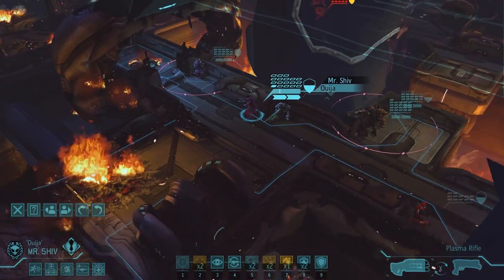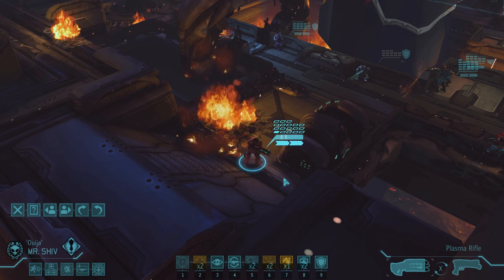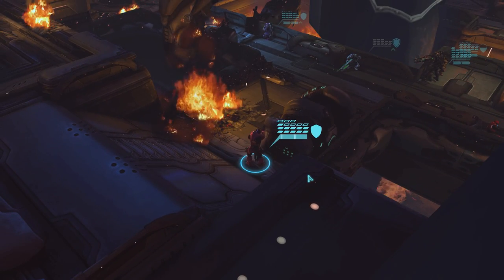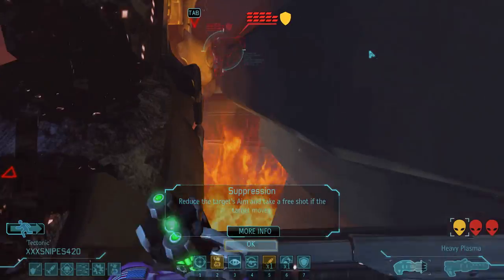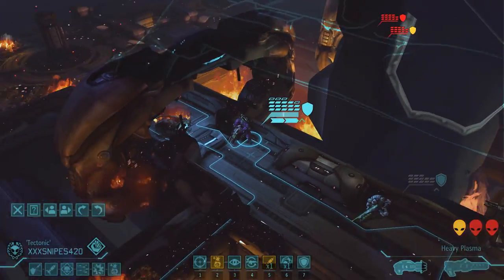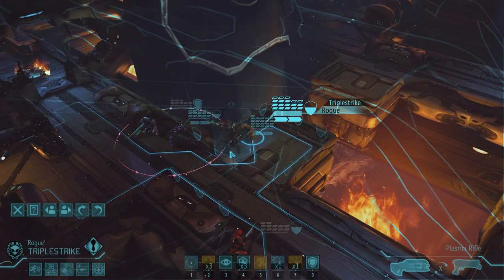Alright, well, first things first, we need to move him to full cover right here, so he can go heal himself and just kind of suck his thumb in the corner here. That's a lot of HP he lost. I mean, he almost died. Alright. Well, you know, we are behind shit cover, so we're gonna head back actually with him too.